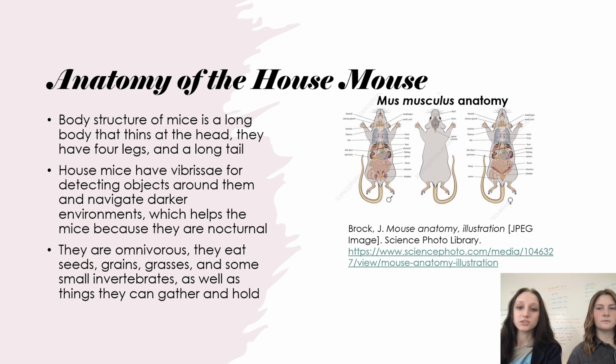All these features allow mice to be able to explore more areas even in less than ideal conditions such as darkness. Since they can explore more and eat a wider variety of foods, this means they will be very likely to survive in any environment they find themselves in.